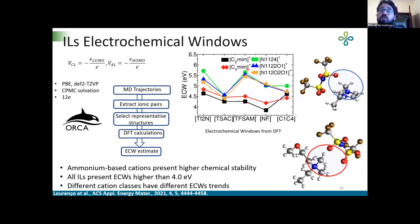So as we can see here, we have two main behaviors. First, the ammonium had a higher electrochemical stability than the imidazolium, and this is directly related to the higher stability of the cation, because of the higher stability of the aliphatic chains in relation to the aromatic ring of the imidazolium cation. And also, if you look here, when we have the ammonium, we have one behavior when we change the anion, and when we have the imidazolium, we have another behavior. So this means that the electrochemical window is also dependent on the way the solvation shell is organized, so the way that the cation and anion are interacting. But if you look here, all systems that we have present electrochemical windows higher than 4, and in the case of the ammonium, we can reach almost 6 electron volts, which is pretty good for electrolyte applications.